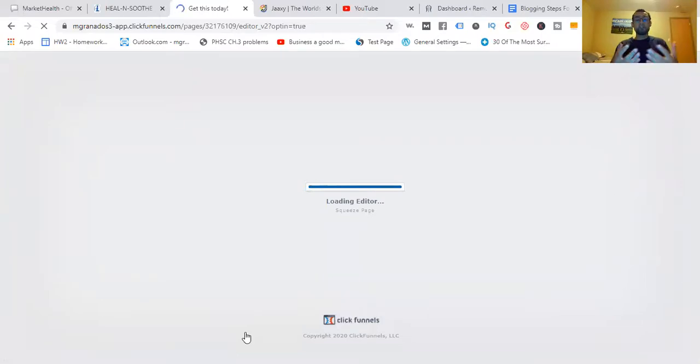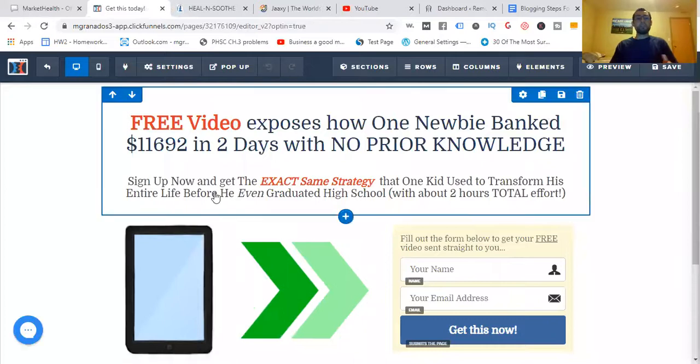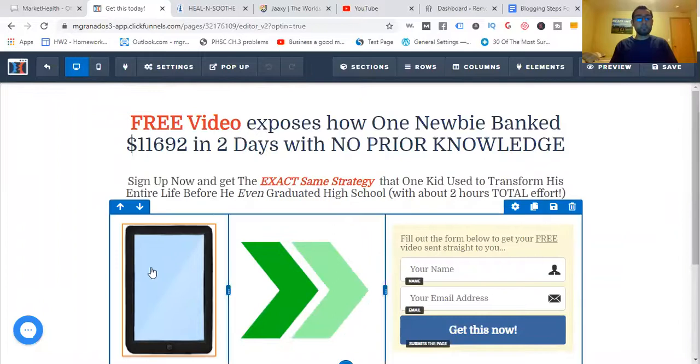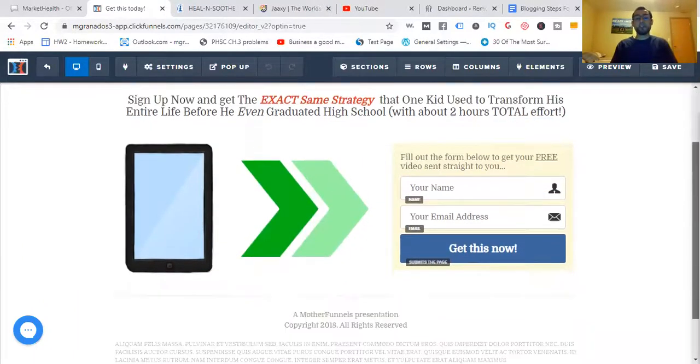So they're making a micro commitment to you. Let's say they're interested in ketosis. What do you do? You give them a recipe, a cookbook on ketosis. And this is going to be the cookbook on ketosis, but put your name here, put your email address, and I'll send you that. And then you can send them to what's called a bridge page.